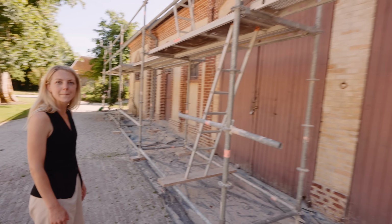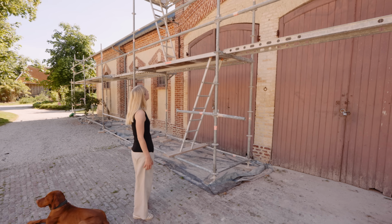But I think that it's worth every penny because this is probably the job that is going to make the biggest difference to how this coach house looks. It's going to be keeping it in good condition for hopefully another 200 years. Yeah, I hope the owners in 200 years still pay us some dividends. But look at it. We're almost there.